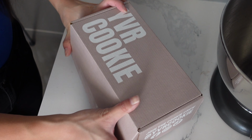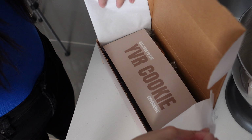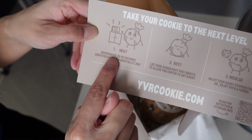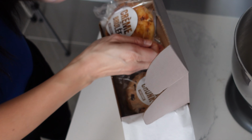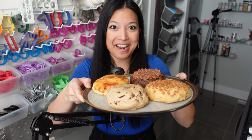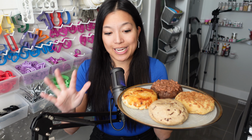So let's open up this box first. So just from the description of these cookies, they sound really, really different than cookies I would normally gravitate towards, but actually I've never really heard of cookies with this type of texture. So they're quite puffy from what I can see. They're a lot puffier than your average cookie or my average cookie that I make. And I'm really curious because I think the whole big sell of this is that they're gooey in the center, which is really, really interesting to me.